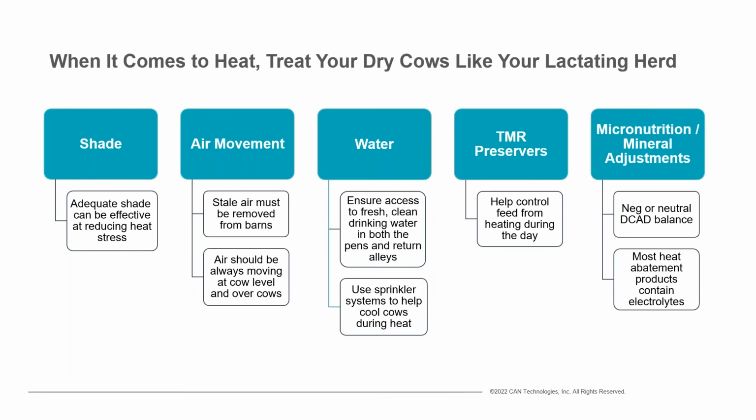Got to get the sun off them. So we got to have that shade. It's going to help reduce that radiant heat stress. We got to have air movement, just like our milk cows. We need the same kind of air movement to get the heat off them and everything else. Get the heat off, humidity out of the barn.